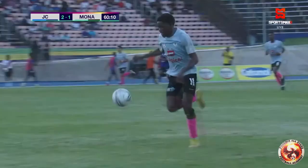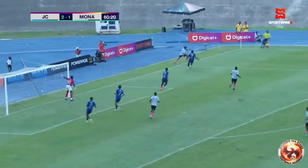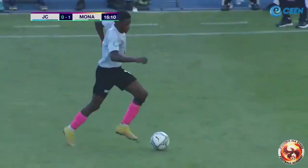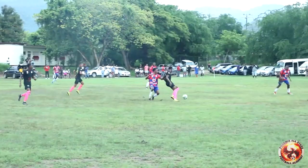Pinnock with some space to work with on the left. He's going to need some company. Oh, what a ball that is over on the right to Lynn. Nicely done by Romario Thomas. To the byline, but comes in again.